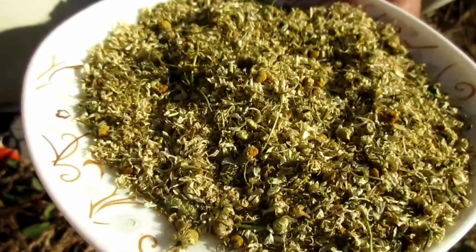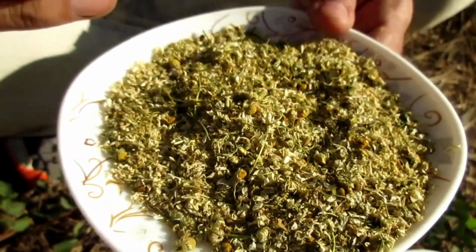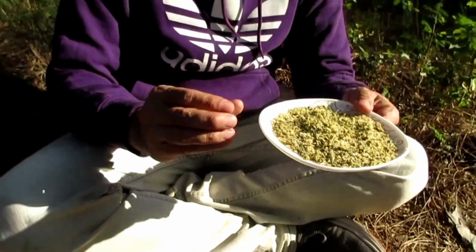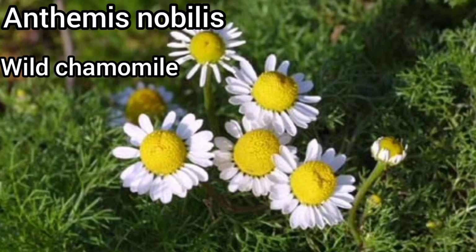This is another herbal tea which is called Anthemis nobilis. In English it is commonly called wild chamomile. This tea is very useful in the winter season as well as in the summer season. This herbal tea is basically used for insomnia, fever, cold, because it is a rich source of flavonoids and polyphenols. So it is one of the best herbal teas to treat cancer as well.